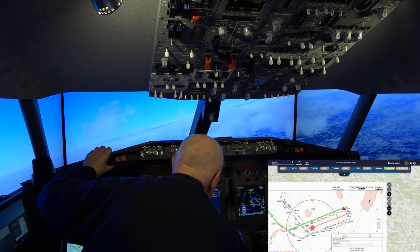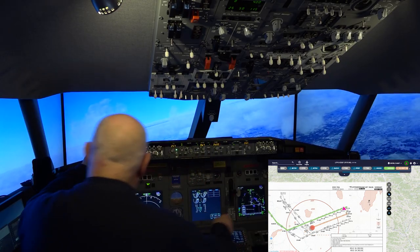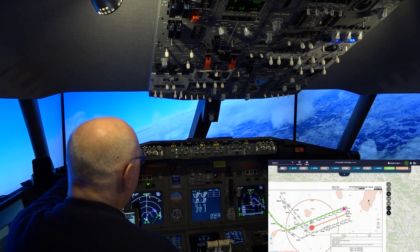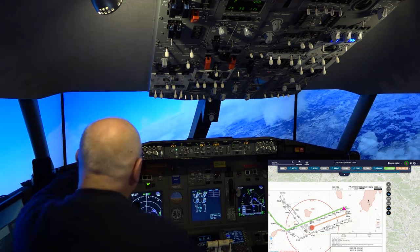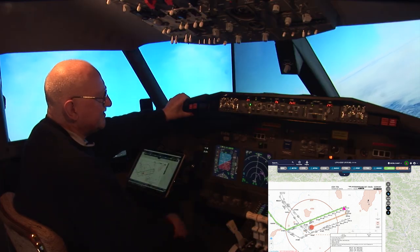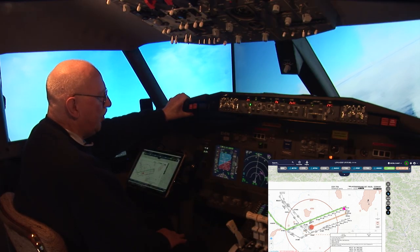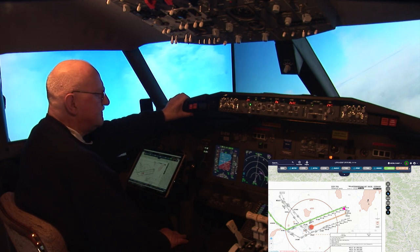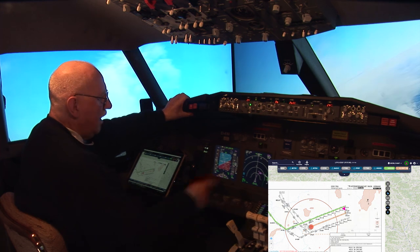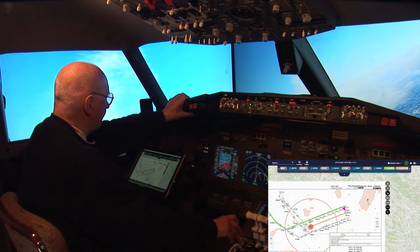I'm going to start to slow up now, so I'm going to flaps one. Flaps light has gone. Good. We're on flaps one. We have flaps one.